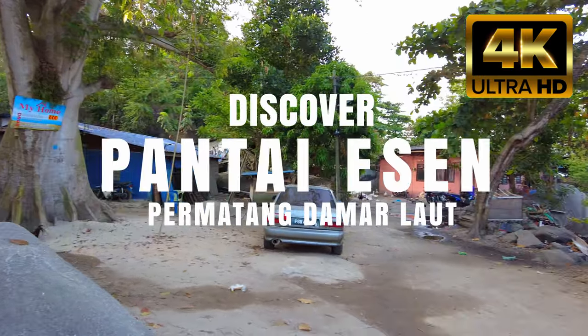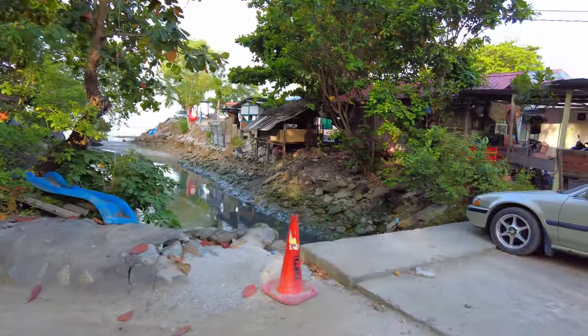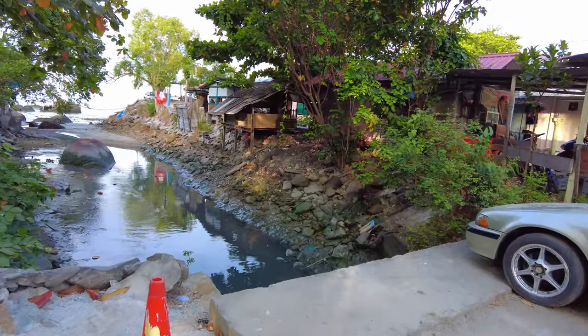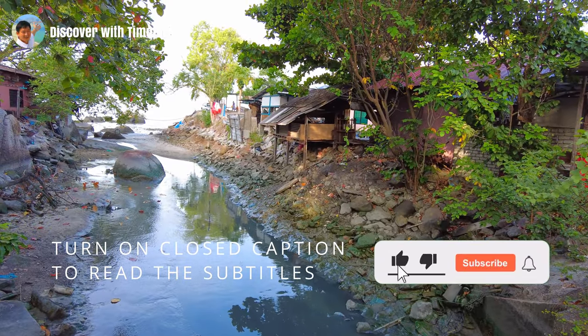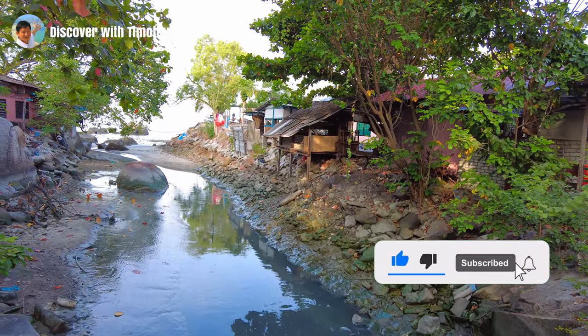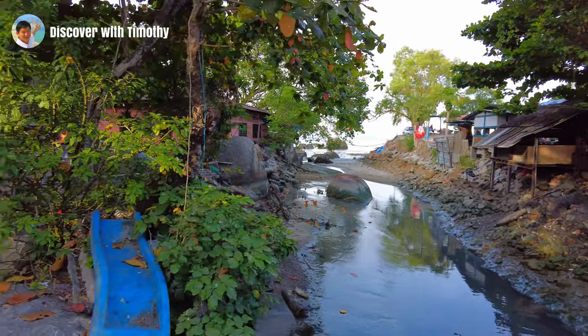Today we are going to Pantai Esen in Permatang Damar Laut. It's a beautiful sandy beach on the southeastern part of Penang Island. We start our walk at this village at the end of Lintang Permatang Damar Laut. There will be some hiking involved, but you can simply enjoy this walk from the comfort of your chair.